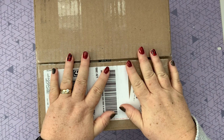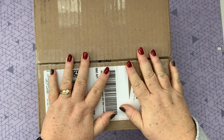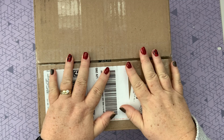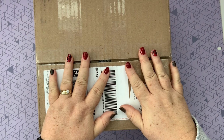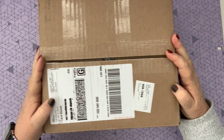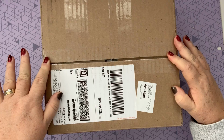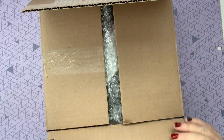So I had some gel cash in my account, which I got from hosting a party just a little while ago, and I thought I would spend it on some new items that came out I think 2 weeks ago. So here it is. I haven't looked yet. I did undo the box, but you're going to find out what's in the box with me. Here we go.